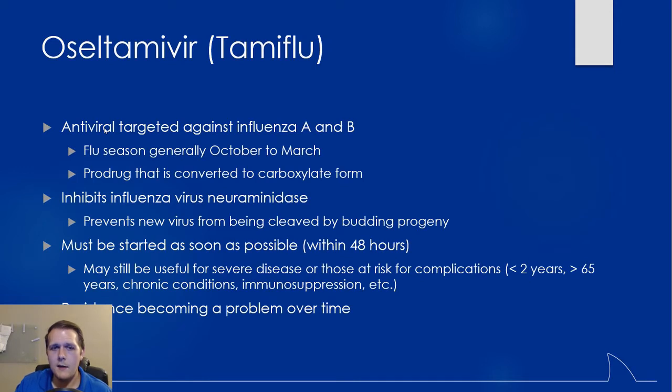Another very common one, and this one you're probably going to run into the most out of the bunch, is oseltamivir or Tamiflu. This is targeted against influenza A and B, and this is important because we're coming into flu season. Some places are even starting to give out the flu vaccine for this year, and we'll talk more about vaccines later on. But this is a drug that you're going to use very, very commonly, especially in the October to March timeframe.